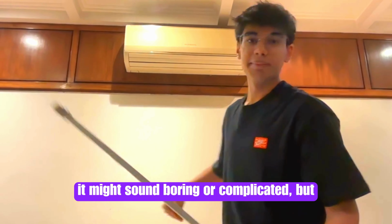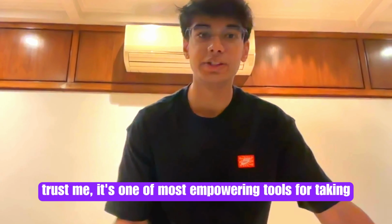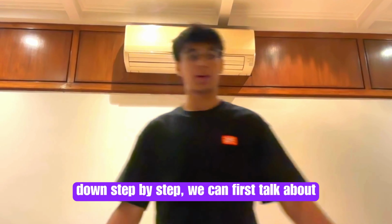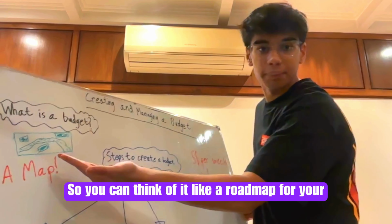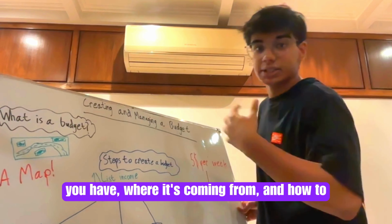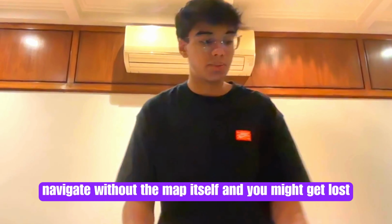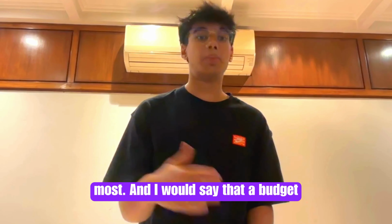And a budget might sound boring or complicated, but trust me, it's one of the most empowering tools for taking control of your finances. To break it down step by step, we can first talk about what a budget is. You can think of it like a roadmap for your money, and it helps you figure out how much money you have, where it's coming from, and how to use it wisely. Without a budget, it's like trying to navigate without a map, and you might get lost or even worse, run out of money when you need it the most.